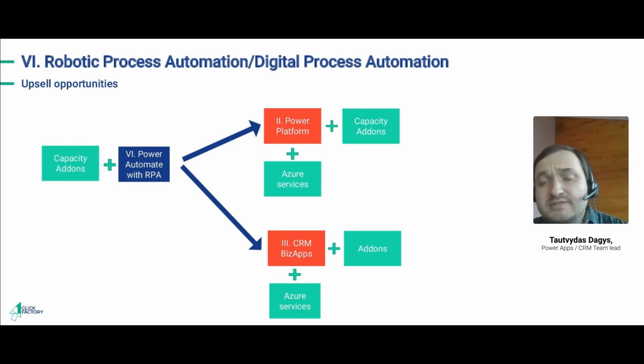So it's a huge entry for those partners as well, and we see a really big interest here, and we wish you big luck in empowering and getting into all this huge technical opportunity, and just empowering it for your customers.